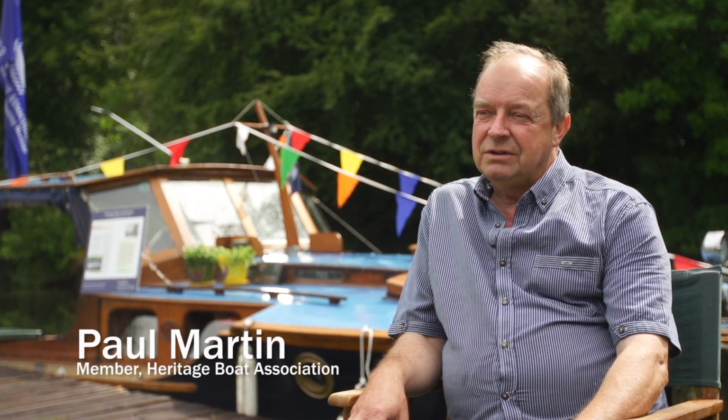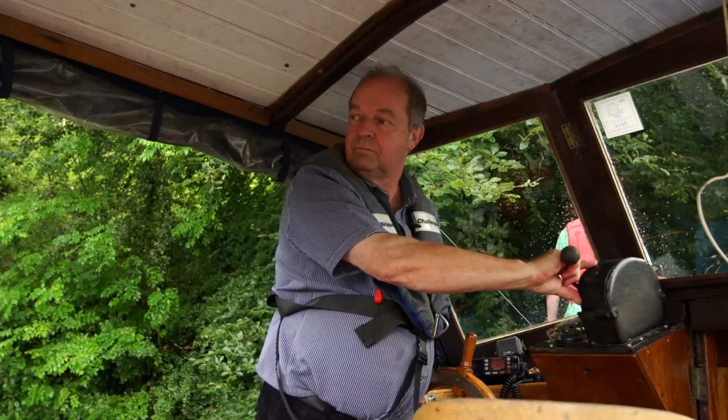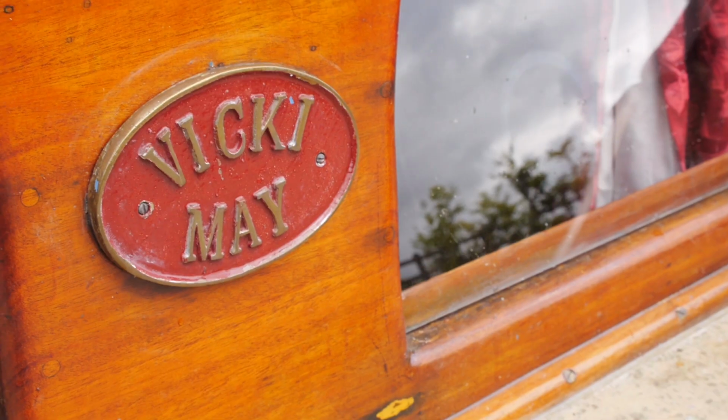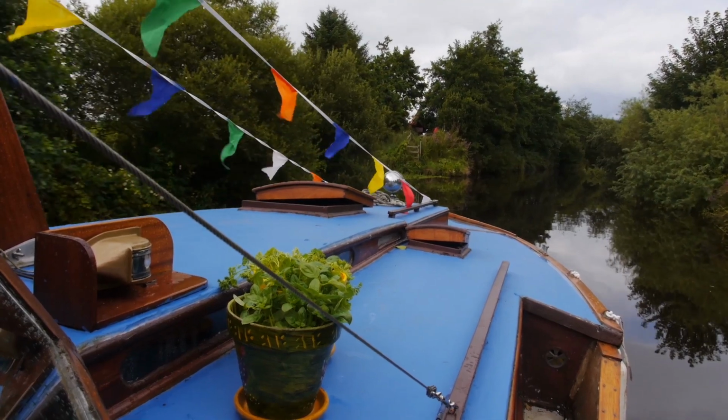While most of the boats in the heritage fleet are the old cargo boats, canal boats, there are a number of other heritage boats, including some timber boats. And this boat here is Vicky May. She was built in 1930 on the Norfolk Broads. She cruises with the heritage fleet all over the country.